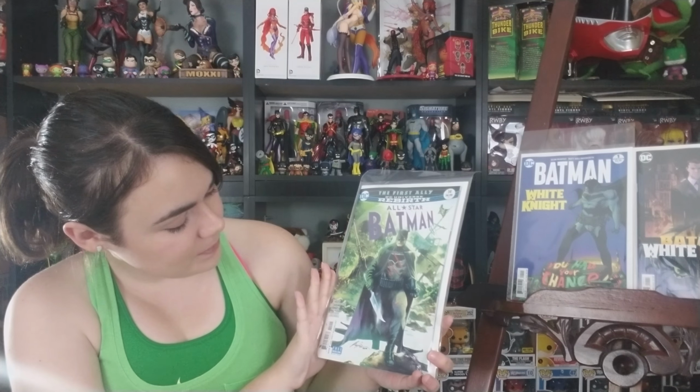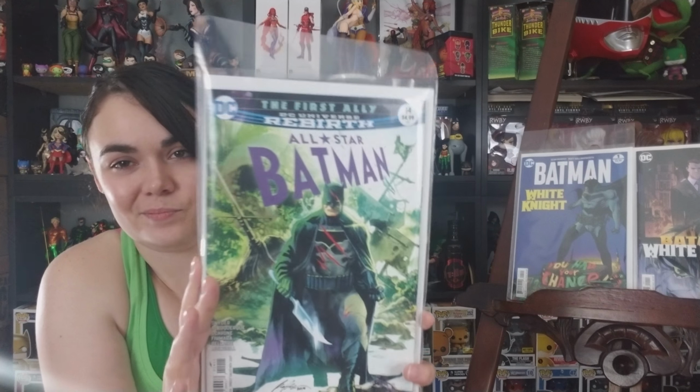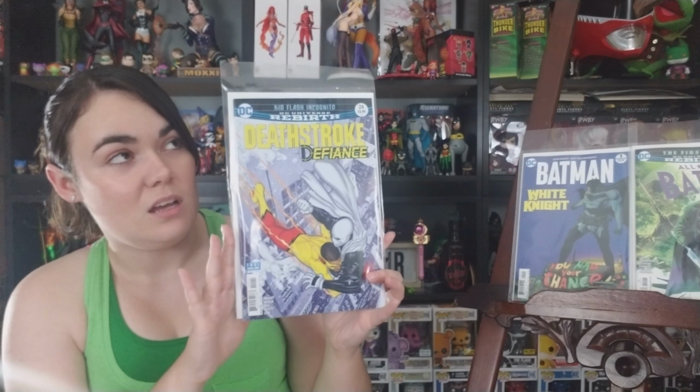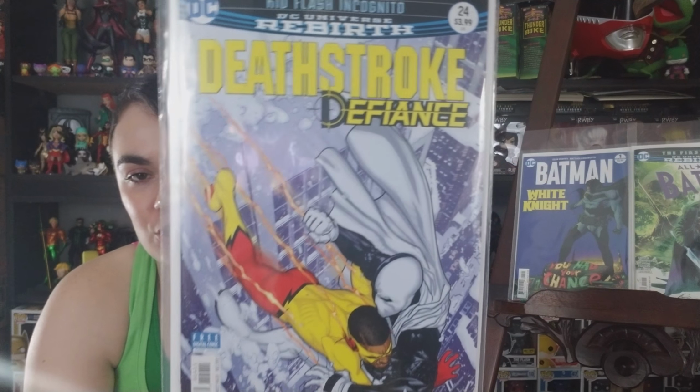Next I picked up All-Star Batman issue 14. Nothing too spectacular there. I like the cover. Next, I picked up Deathstroke. I think it's the last part of Defiance, and it's issue 24. It's Kid Flash, Incognito.